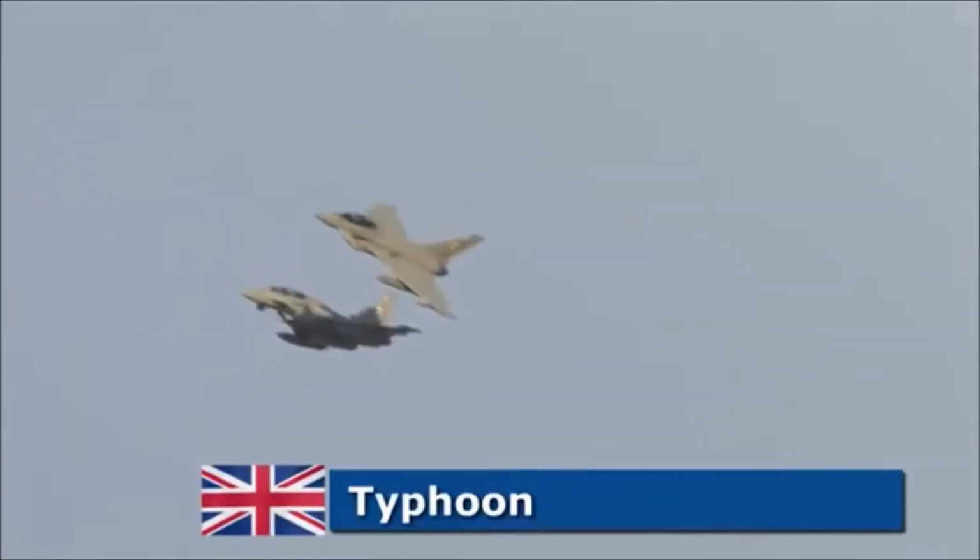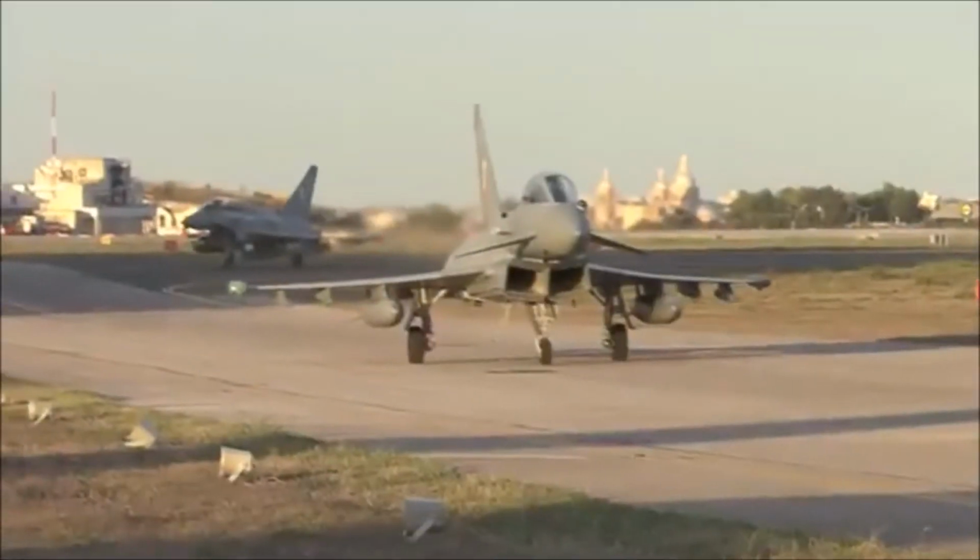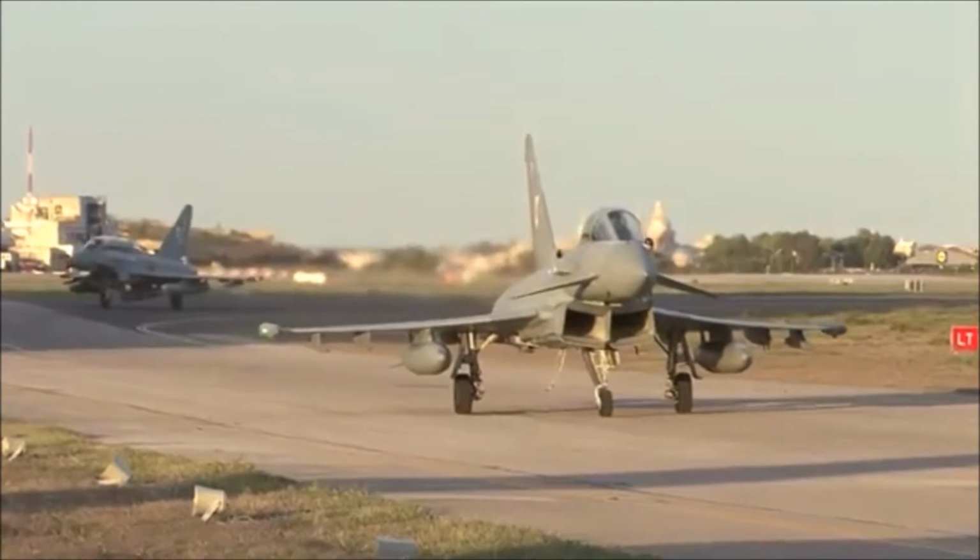The final UK participants were a pair of Typhoons from No. 1 Squadron, based at RAF Lossiemouth in Scotland. The unit used to fly Harriers and visited the Malta Airshow several times in the past.